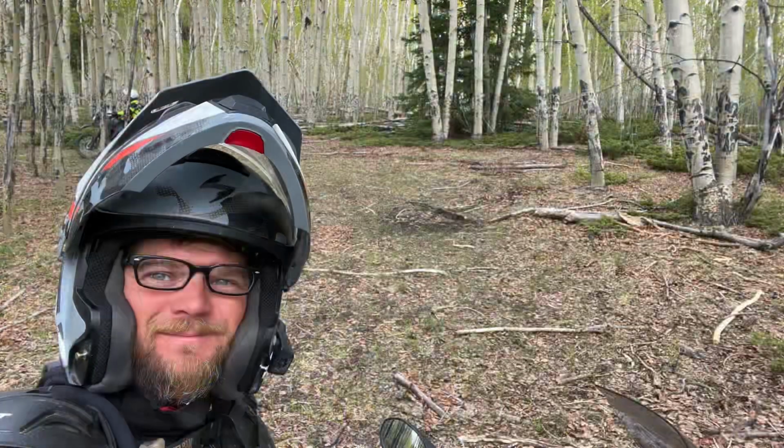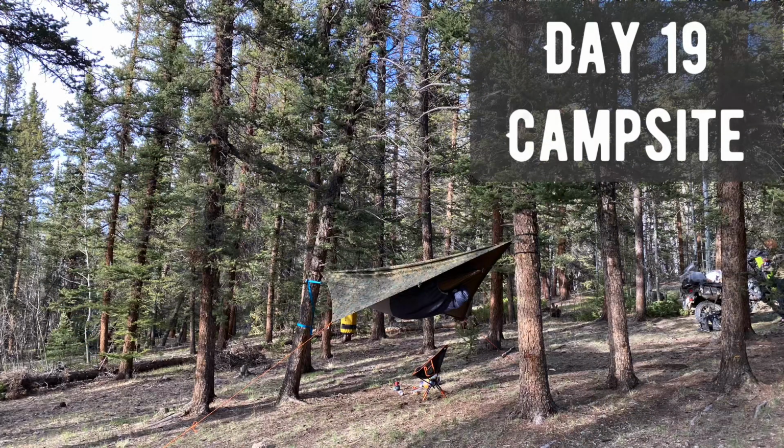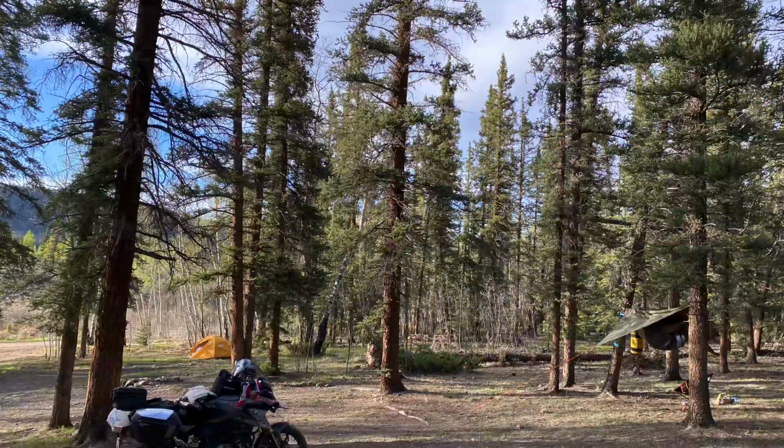We located some amazing opportunities among the aspens, but it was a little windy up on the top of this mountain. Day 19 campsite ended up further down the mountain, where we were protected amongst these larger trees.